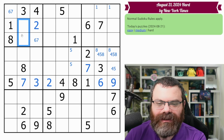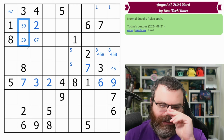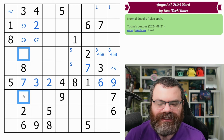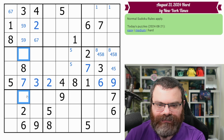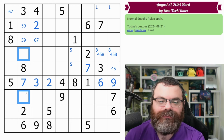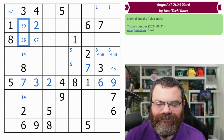Let's get this pair. So 1, 2, 3, 4. We need 5 and 9, it looks like. Not resolved. But that does mean that's a pair, right? So that means that this is also a pair. We need a 1 and something. 1 and 4. Not resolved. Okay. So I got this 2. I got the 5, 9 pair. I got the 6, 7 hidden.